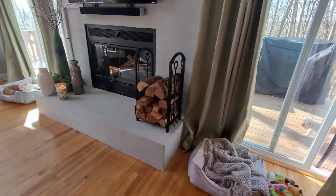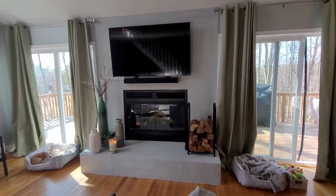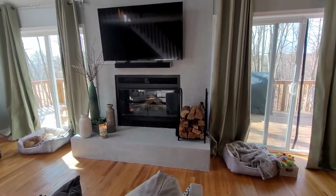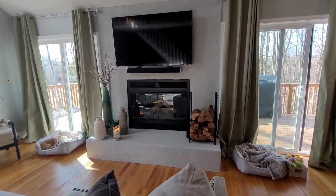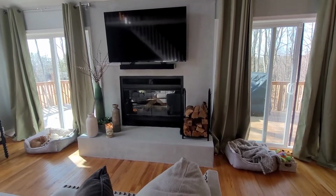All right, next we'll move on to the fireplace. This fireplace, you guys, it was pretty much over a year of work. The original fireplace was a gray tile, and I'll show you guys a picture of the way it looked before. It was a gray tile, and then I grouted it white, and then I grouted it gray.